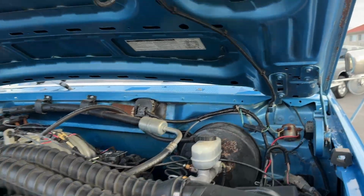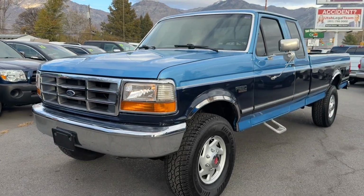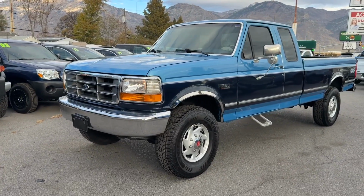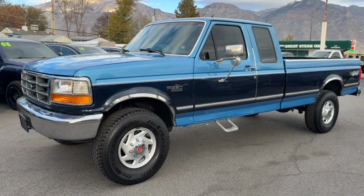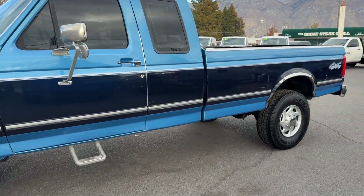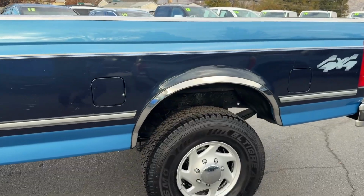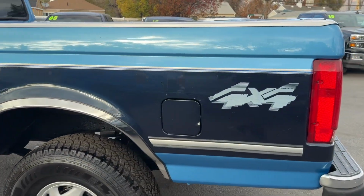So we really went through this truck front to back, top to bottom. It was such a nice truck. There were just a lot of little things I wanted to make sure were perfect, and I went a little over and above on some of the exhaust work, the brakes, a few things like that. You know, the full tune-up. Everything actually looked pretty good.